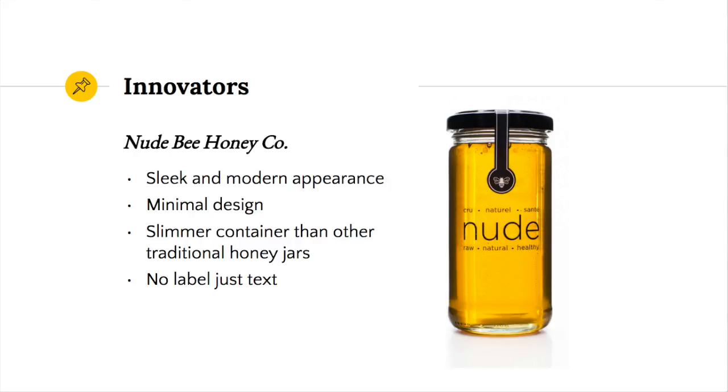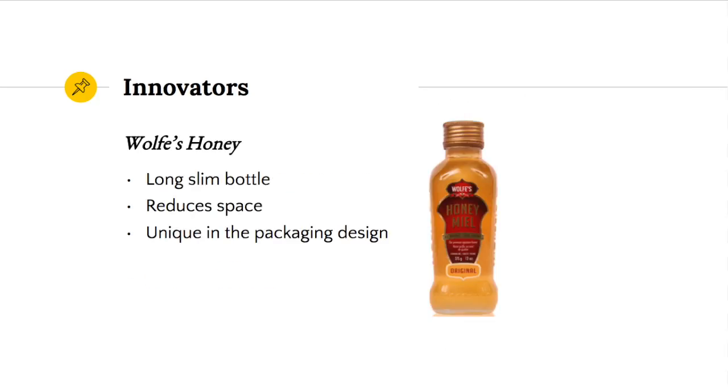Packaging is an important aspect of adding reliability to a brand, and we believe that New Honey does that. It has a nice sleek packaging that attracts customers. The design of the jar is minimal, and the jar is slim in height, which breaks the boundaries of a typical honey jar. The next innovator in this industry are Wolf Honey.